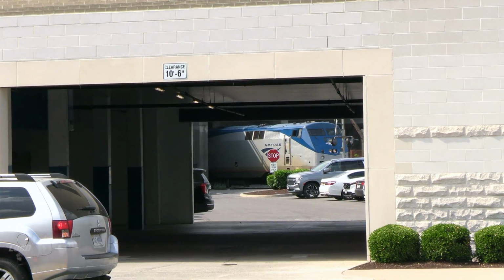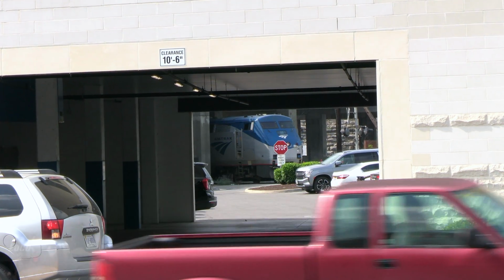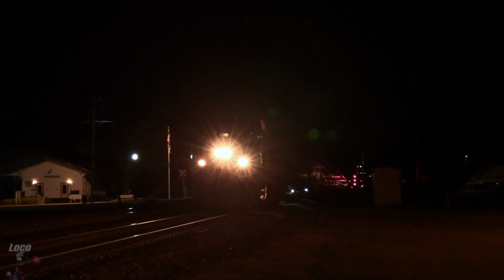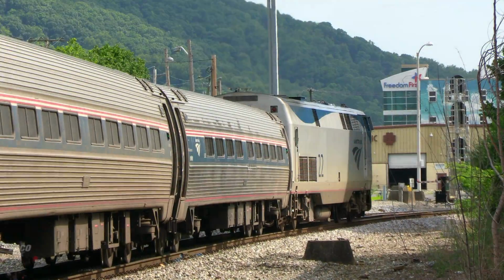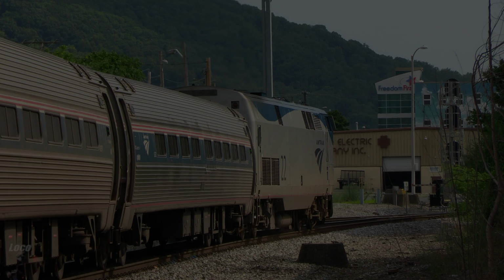And these P42DCs, along with the GE Genesis series in general, have been pretty successful. There were 321 of these units manufactured for the United States and Canada, and they served their purpose well. But all good things must come to an end. As I mentioned before, these things have been running for 20 or so years, which means 1, they are old, and 2, they are dirty. And in the face of a modernizing world, the Genesis is no longer cutting it.